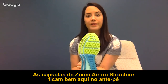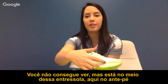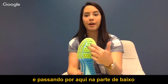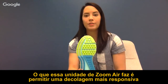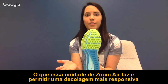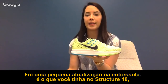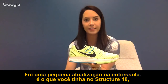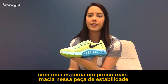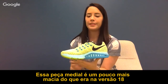The Zoom airbag in the Structure is right here in the forefoot. So you can't see it, but it's in the middle of this midsole up here in the forefoot, right about here on the bottom. What that Zoom Air unit is doing is really allowing you to have a more responsive toe off throughout your gait. So that's a little update on the midsole. Again, it's the same as the Structure 18, with actually we softened this post a little bit. So this medial post is just a bit softer than what we had in the 18.